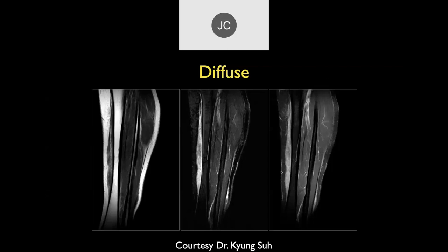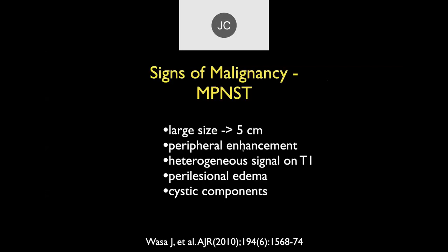So the big thing is to try to differentiate benign from malignant on these. Size is somewhat helpful, though benign plexiform neurofibromas can be very large. But if it's over 5 centimeters, you have to be worried. If you give contrast and get peripheral enhancement, that's typically a sign of malignancy. The more heterogeneous the signal on T1, the worse the prognosis. Perilesional edema is a pretty good sign that you're dealing with a malignant lesion, not a benign lesion. Cystic breakdown is a problem too, but we've already seen in those very large schwannomas that you commonly get cystic breakdown, which is not malignant.